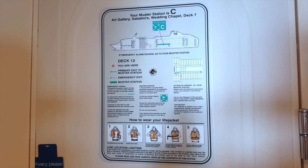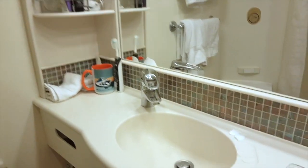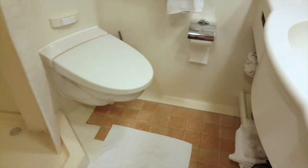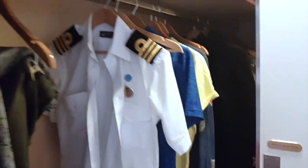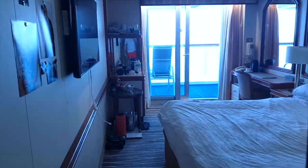Okay, so I was given a deck 12 passenger cabin, which is handy because it's the same deck as the bridge. I'll show you around. It's a pretty standard balcony cabin, my shower room, bathroom if you like, but there's no bath. Try to keep it pretty clean. Got everything I need. Obviously a bit of a wardrobe, life jacket up there, safety first.